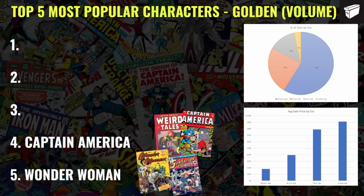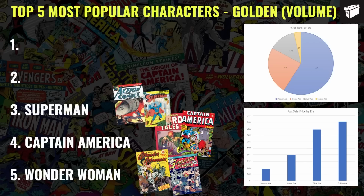All right, coming in at the number 3 spot right here is actually kind of a little bit of a surprise, but we got to talk about Superman. I mean, it depends on how you want to evaluate the data for this character. Obviously, Action Comics and Superman, some of those books are the grail of grails amongst Golden Age collectors. So it could be, when we're talking about volume of transactions here, the price points are just too high for a lot of collectors to be spending on that character. And that's probably why Superman isn't going to be in the top spot.